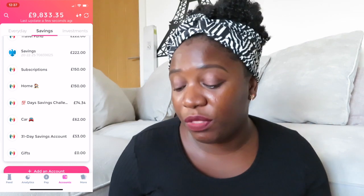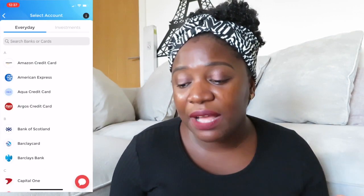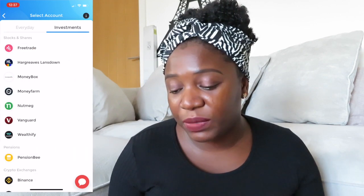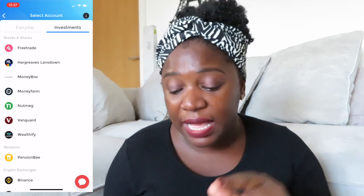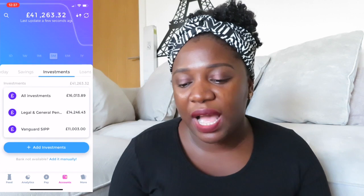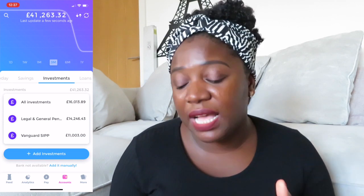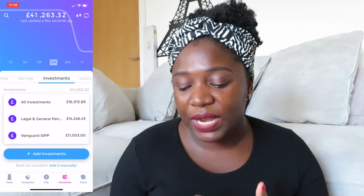So all of my pots with Monzo are also here, and you do have an option to add an account. So you could choose if it's a credit card you want to add, or a bank, and all of that. And investments is also an option, but like I said, I haven't connected any of my investments here as of yet. The investments that I do have in here, you can see all of them. For me, this includes all of my general investments as well as my stocks and shares ISAs. Then I've got my 2 pensions connected here.